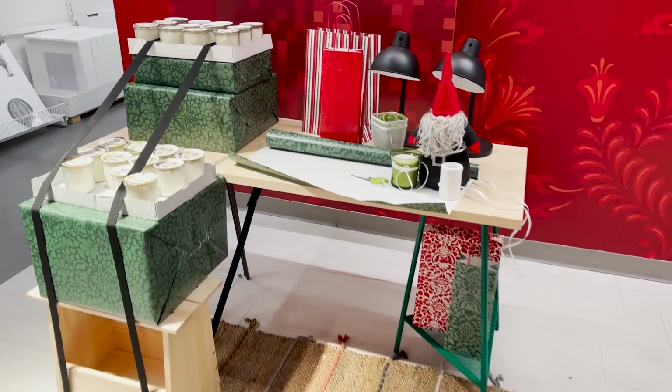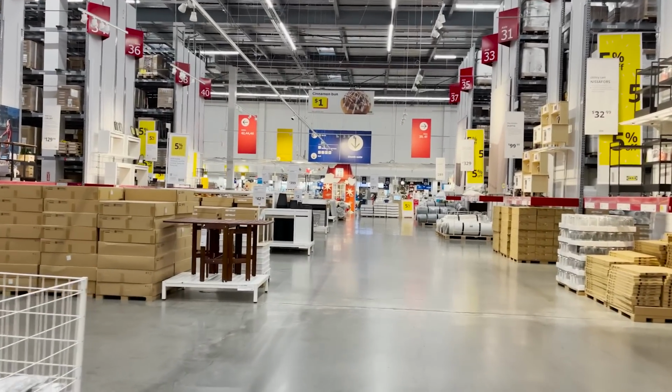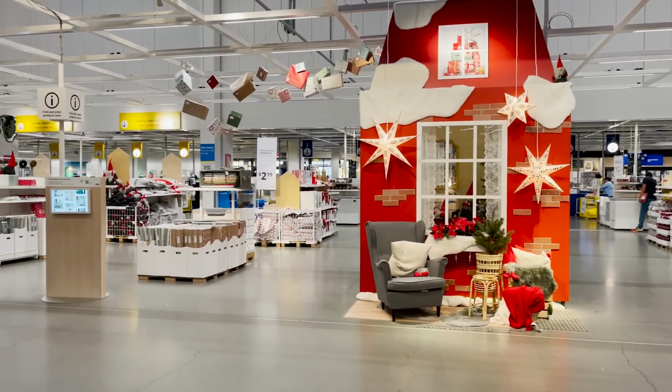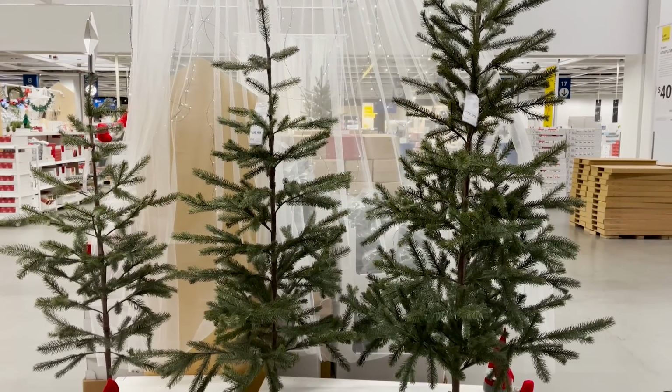If you're planning on heading to Ikea this season for just the Christmas decor, skip by the entire showroom, the entire marketplace, and actually head right to the end of the self-serve area. This is the back of the warehouse, right by the exit, and this is where all of the Christmas decor will be. Let's check out the Christmas trees first.